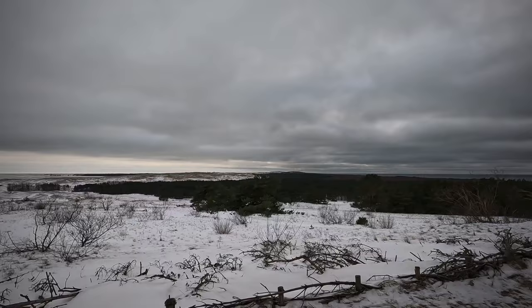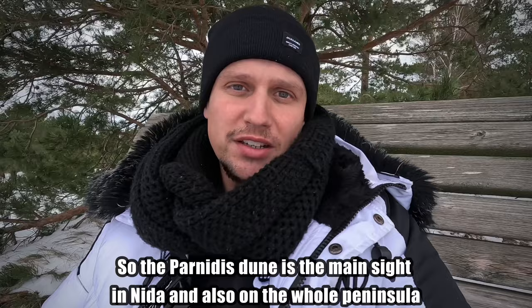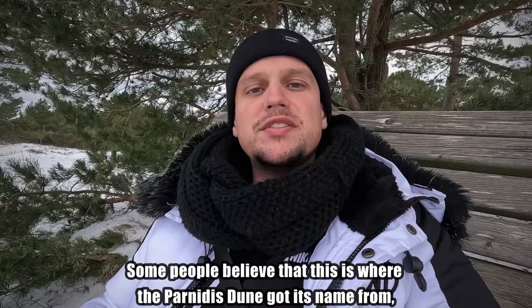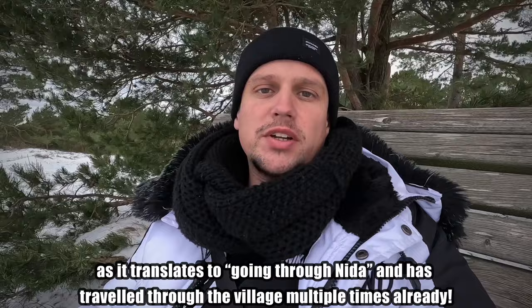So the Parnidis Dune is the main site in Nida and also on the whole peninsula. With a height of 52 meters, this sand dune is one of the largest of the Curonian Spit. Also, this is a wandering dune, meaning it moves a couple centimeters each year. In fact, even though they move slowly, the wandering dunes of the Curonian Spit have managed to swallow several villages over the past centuries. Some people believe that this is where the Parnidis Dune got its name from, as it translates to going through Nida, and it has traveled through the village multiple times already.